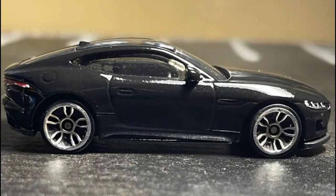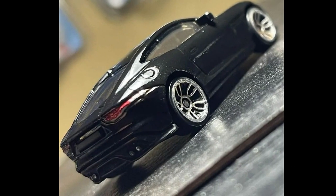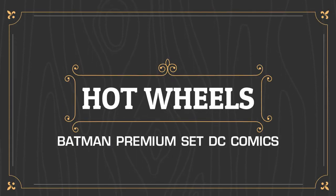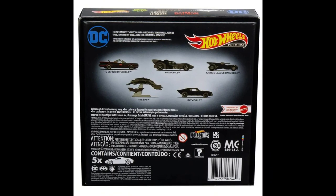The non-super treasure hunt version of Mix H case, Jaguar Type F. A new Hot Wheels Batmobile premium set will be available soon with 5 Batmobiles for DC Comics lovers.